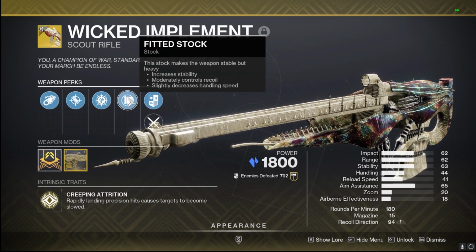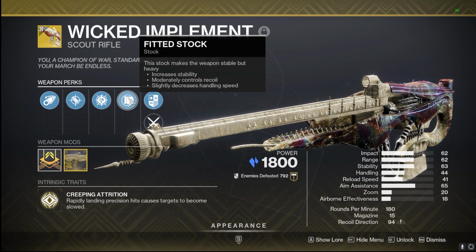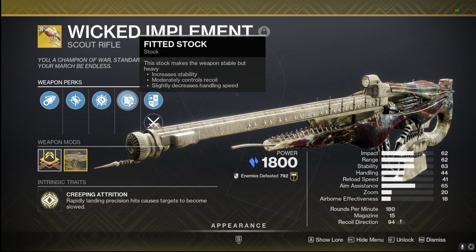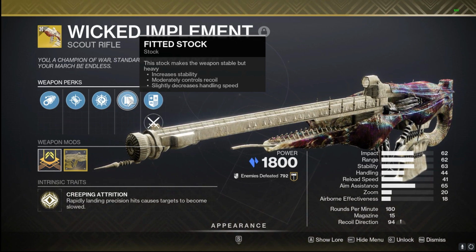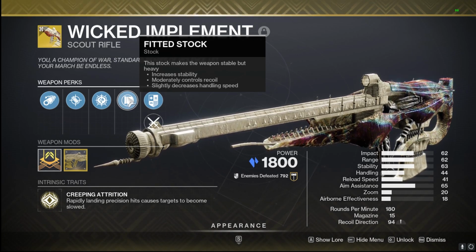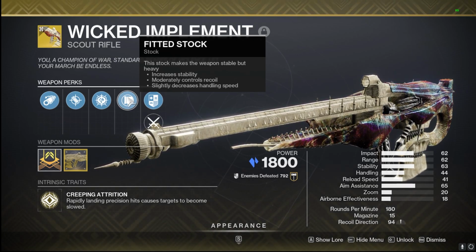You can see those stats over on the right hand side, basically straight up and down with that 94 recoil direction and 62 in range and impact with 63 in stability. So this thing does feel very consistent when you are shooting it.